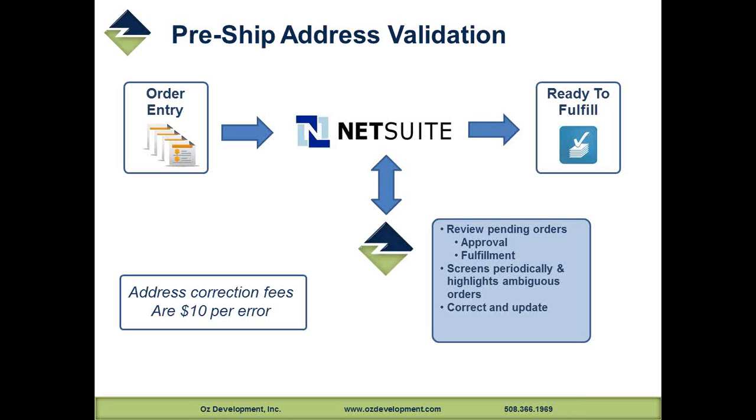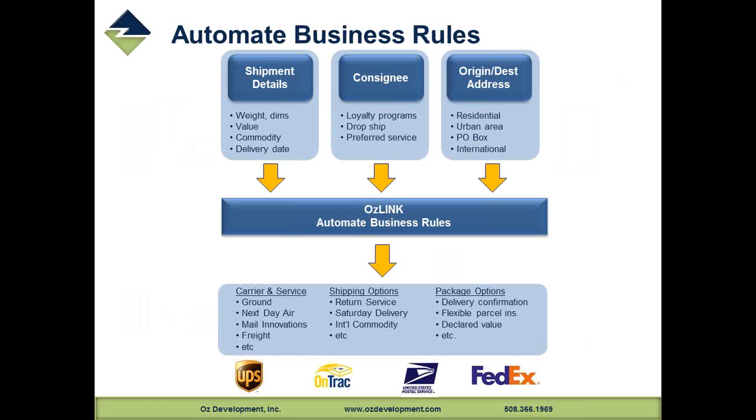So the way this works is OzLINK just goes through the orders set up for pending fulfillment or pending approval in a batch fashion, flags which ones are valid, which ones are ambiguous, and then you can go back through and clean up the ambiguous ones and have those released to the warehouse. Again, providing a much more streamlined process, cutting down on actual hard costs of correction fees, as well as much improved customer satisfaction. They get the goods.